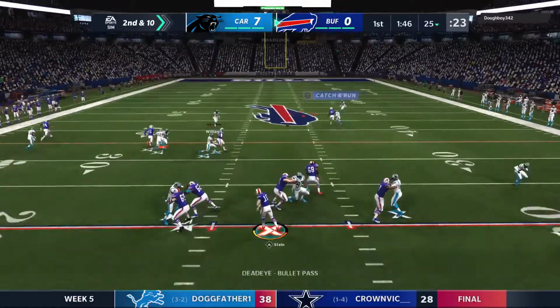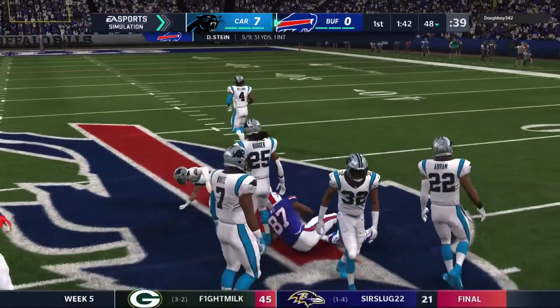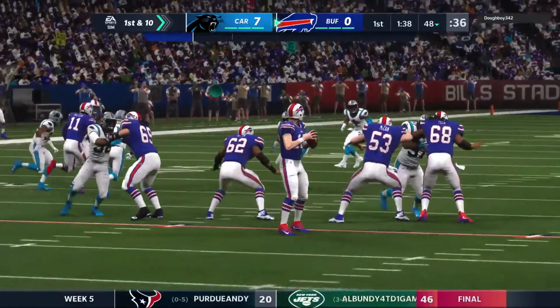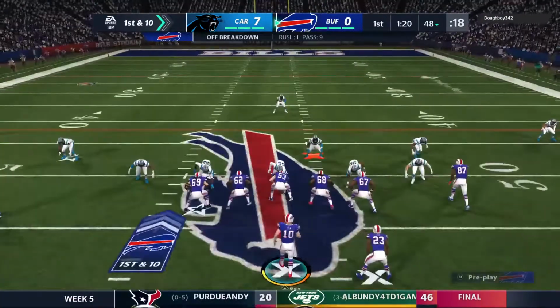To throw again, Stein. Oh, a battle for it here, and this will be caught. And they work this well upfield across the 45. 23 yards the pickup there. The last drive he threw the pick, but he's not shy. He's going downfield again there.